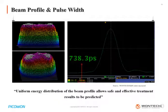This is a beam profile and pulse width. We can see the uniform energy distribution of the beam profile, which allows safe and effective treatment results to be predicted. And the pulse width is displayed on an oscilloscope, measured using a photodiode with 30 picosecond rising time.